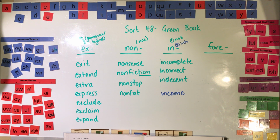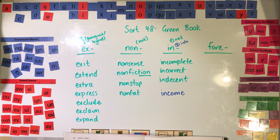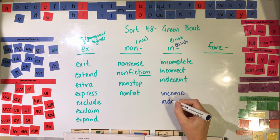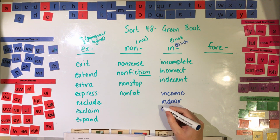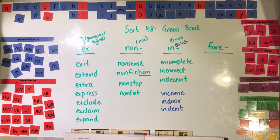What about indoor? I don't think that means it's not a door. I think that means it's coming into the doorway. So indoor. Indent is, we already talked about that one. That's a dent that's coming into something.